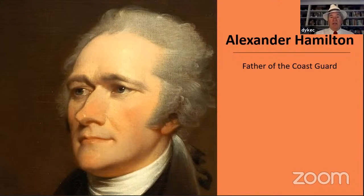Alexander Hamilton, we're looking at a picture of him now, was the Secretary of the Treasury, as we said. He was also very knowledgeable in trade. He had grown up in the West Indies, and he had seen ships come in and come out, many from Newburyport, I would add. And so he knew that there was a lot of trade going on and a lot of smuggling. He was also a very brilliant man, and he is called the father of the Coast Guard.